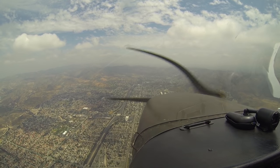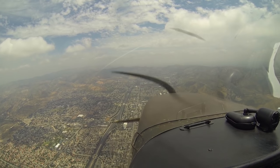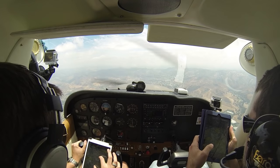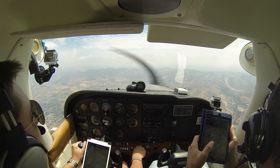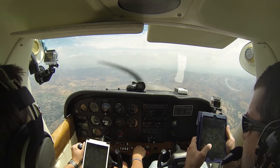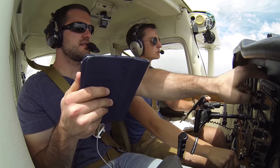Van Nuys Tower information Quebec, time 1851, wind calm, visibility 10, ceiling 2700 broken. Temperature 19, dew point 11, altimeter 3002. ILS runway 16 right approaches in use, landing and departing runways 16. Use caution for steel plates on taxiway Bravo 2. Advise on initial contact you have Quebec. 3002 on the altimeter.